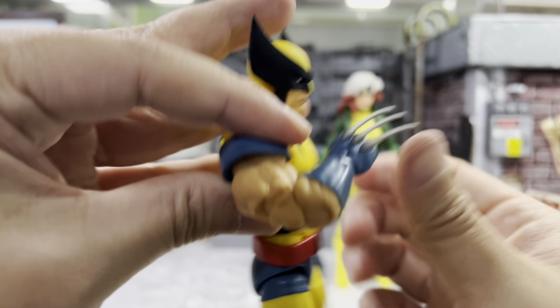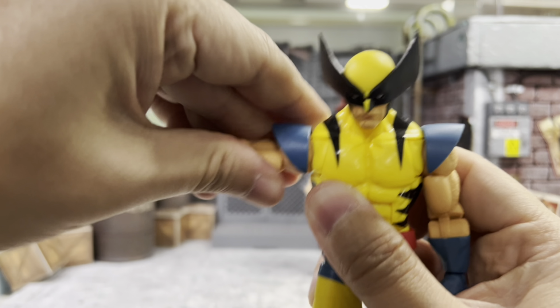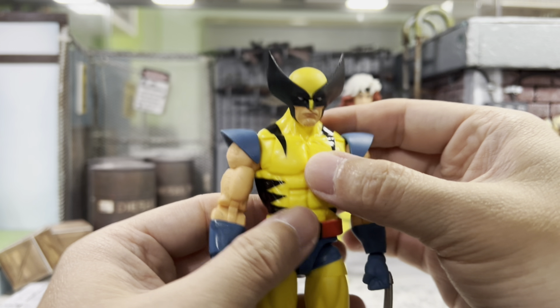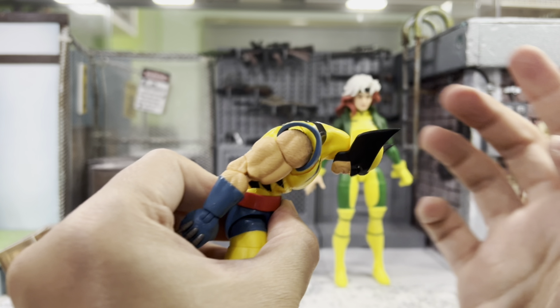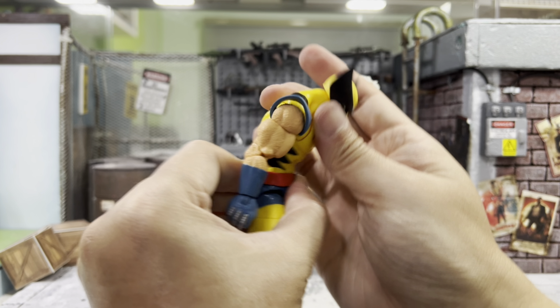Yep, pretty good. And let's see how far his arm can go upwards. Okay, so slightly less than 90 degrees, and of course his arm can go 360 degrees, no issues. There's two-point articulation. One, we have an ab crunch. Yeah, can go pretty much there. Yep, you can see from here, but going backwards is almost equivalent to nothing.